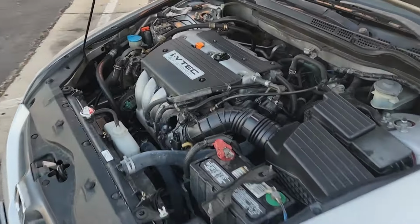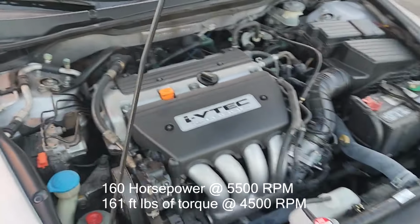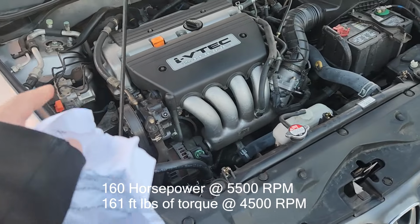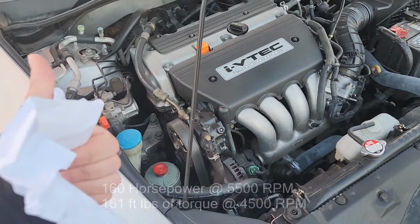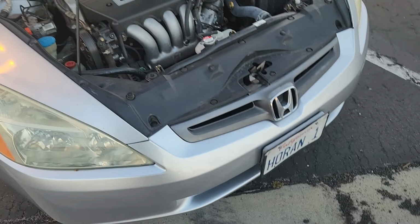This engine, it's the K24A4. It's an undersquared motor, which means she's got a fat torque curve. And this was the first dual camshaft engine in an Accord that had coil on plug and was driven by a timing chain. So this car doesn't have timing belt water pump services.